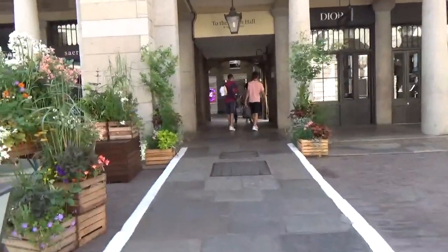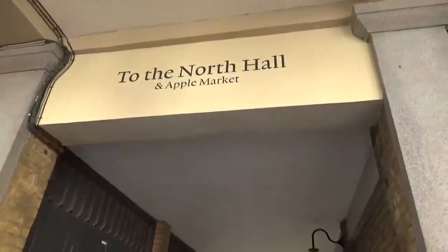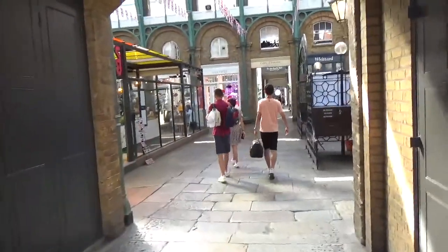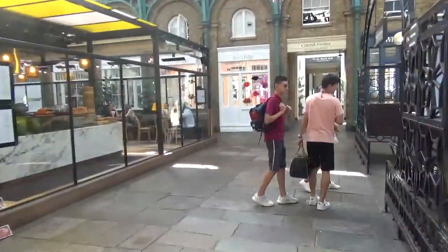So. It's too much to have this part undone. Hey, we're on vacation. Judgment free zone. You said it was too much yesterday. To the North Hall and Apple Market. You did two buttons yesterday, which was a little much. I did it literally when I got the elevator, so. Oh, and we're here.